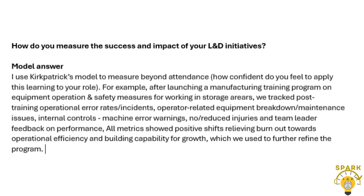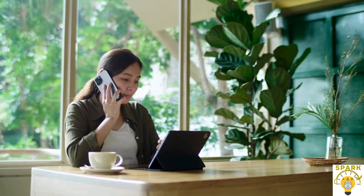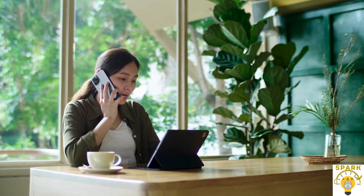All metrics showed positive shifts, relieving burnout towards operational efficiency and building capability for growth, which we use to further refine the program. How do you balance strategic planning with hands-on delivery? I plan strategically by aligning learning with business goals and capability gaps, both current and future.